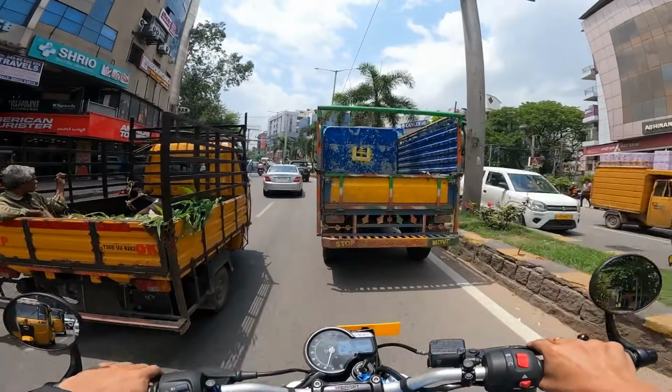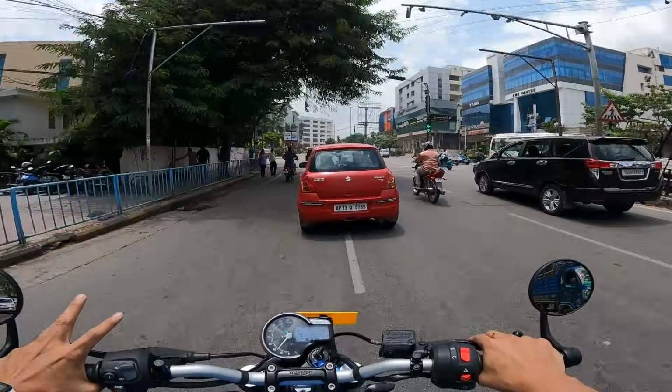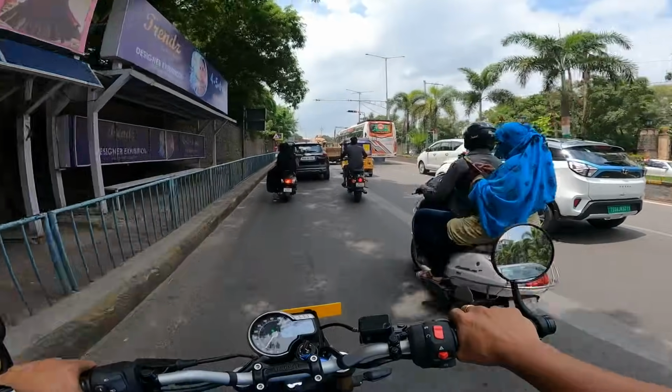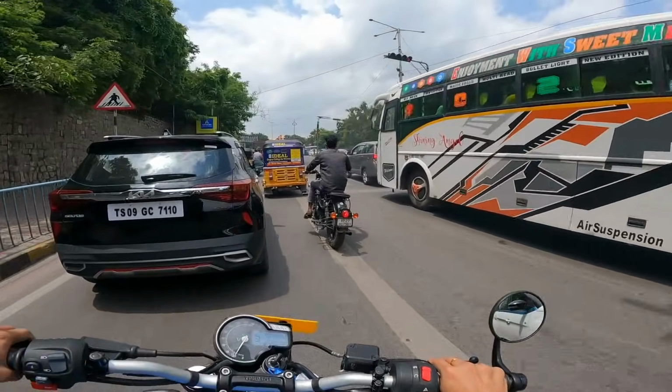So the moment you start riding this, trust me, you will realize three things for sure. Engine is super punchy. Second thing, you'll love the brakes on it. Third thing, actually that might also be the first thing, because the way you can ride this bike, the way you can maneuver it, the way you can filter it, it's insane.